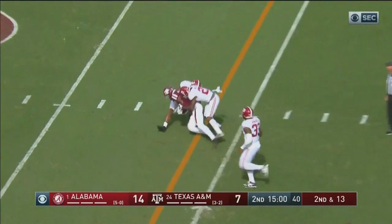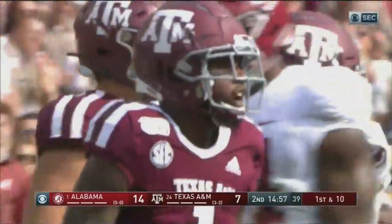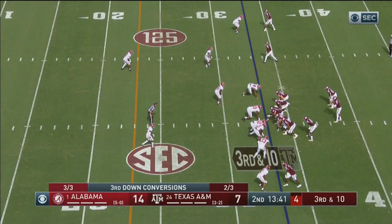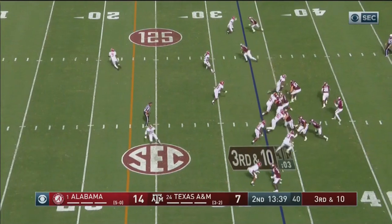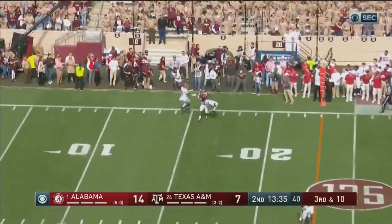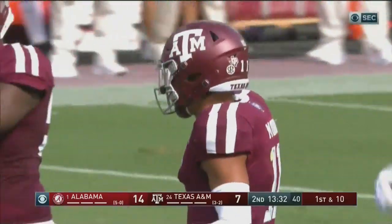RPO. His slant down the middle is a dart to Davis. Nice catch. That ball was almost past Davis on that play. Aggies got a third and 10 this time. Mon steps up in the pocket, deep sideline. Nice throw and catch. Davis, first down. Wow.